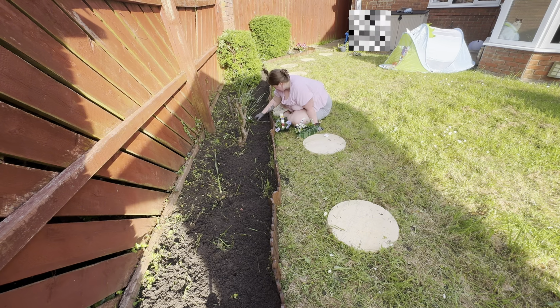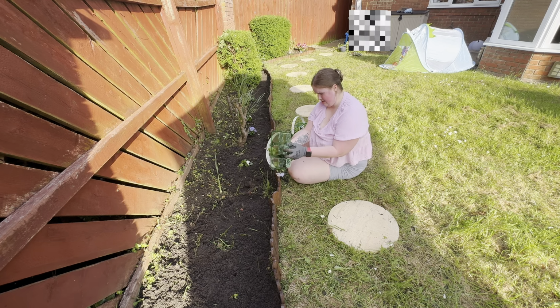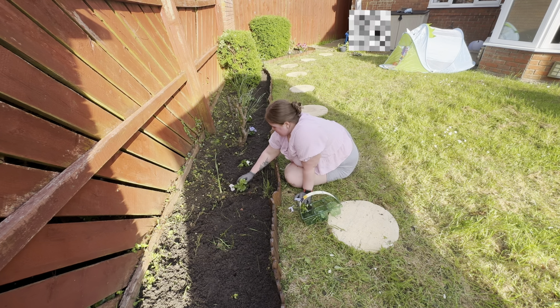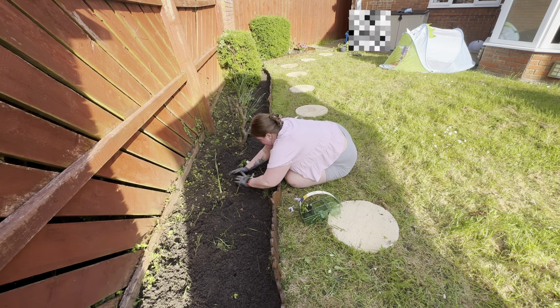We bought some pansies too and I spread them evenly out up the side. But we didn't buy quite nearly enough, so there is only a few dotted about. I didn't realise how expensive buying flowers actually was. Like, why do people use gardening as a hobby? Your money just must go on everything.